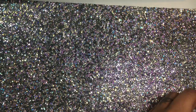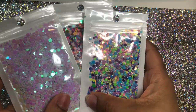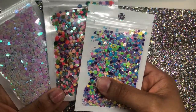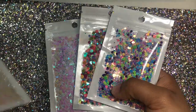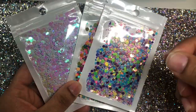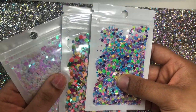And then I ordered the circles. It's the same, they just do different cuts. So I ordered hearts and I ordered the circles. What I do with these, even maybe some of the hearts, when I do my glitter mixes, I'll throw little different sizes or shapes in my mixes. It makes the glitter just look that much better.